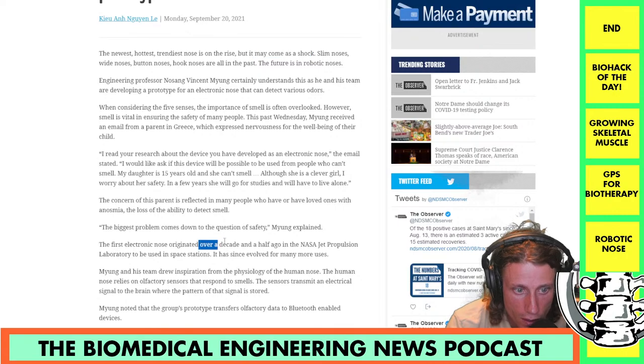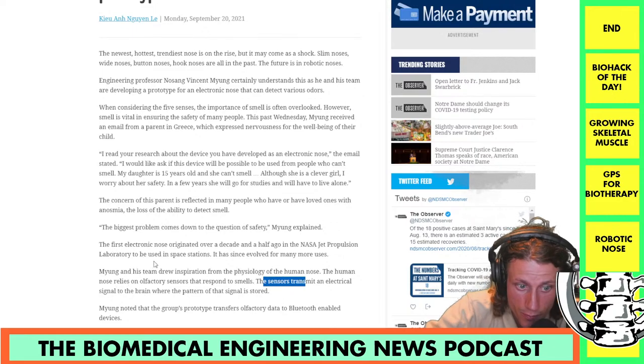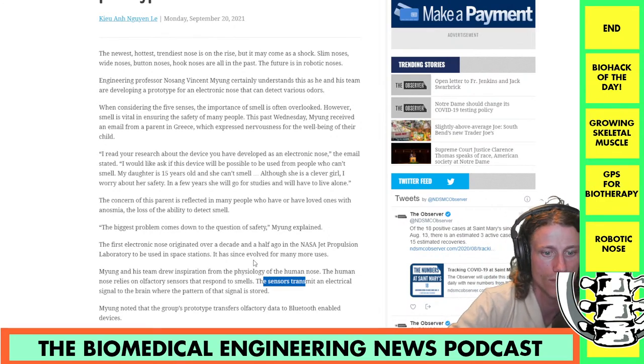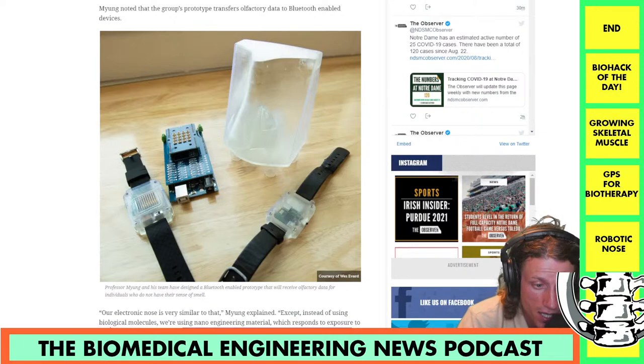Cool. All right, so Myung and his team drew inspiration from the physiology of the human nose. It relies on olfactory sensors that respond to cells. The sensors transmit electrical signals to the brain, where the pattern of that signal is recorded. Yep, it is Bluetooth enabled. And instead of using biological molecules, they use nano-engineered material which responds to exposure of all smells. Instead of neurons transmitting electronically, Bluetooth sends a signal to your computer.